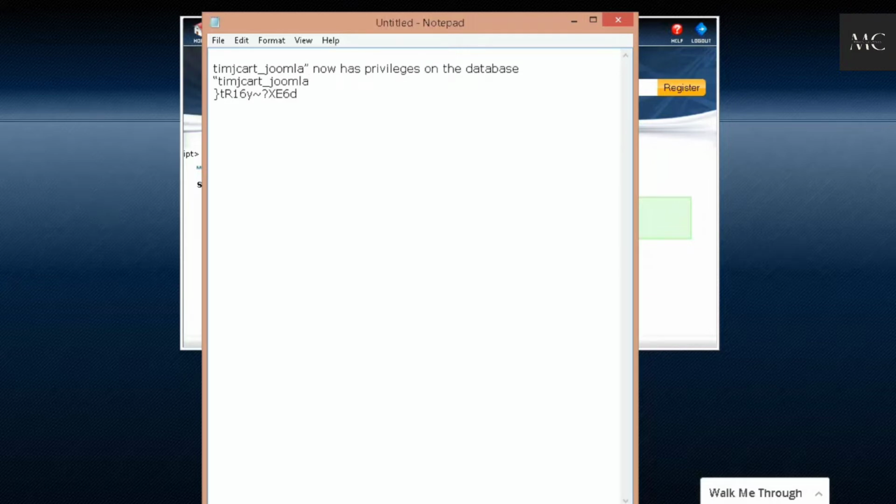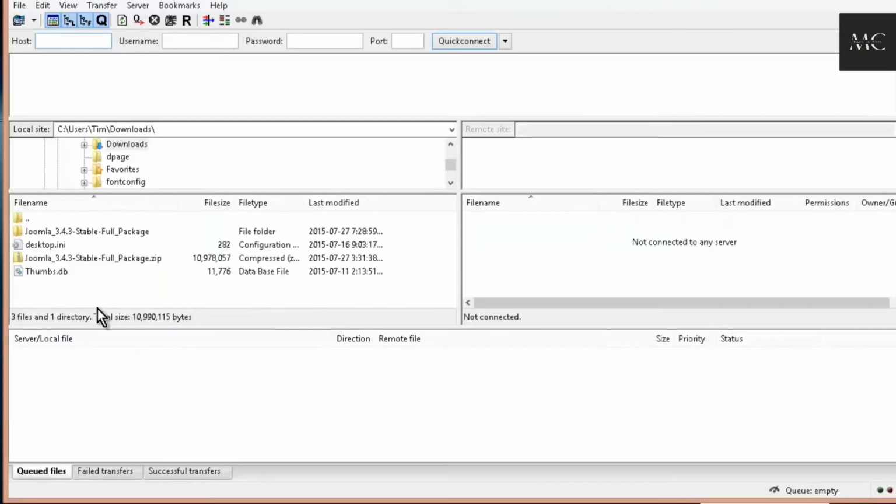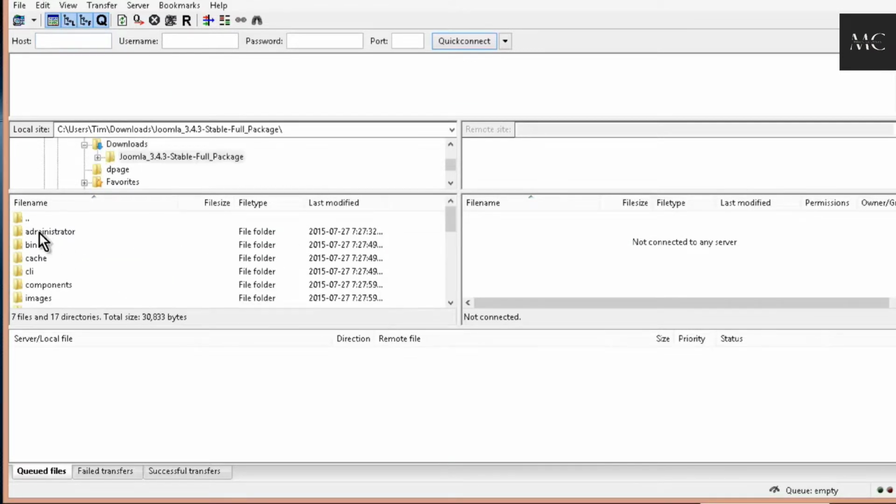Okay, so at this point, we should upload our files to our server. To do that, we're going to use a program called FileZilla. You can use any FTP client you like, though. So let me open up FileZilla here. Okay, so here we have FileZilla. On the left-hand side are the files that are on our system, and this is what we want here, the files inside that directory. Right side is going to be our server once we get connected up.